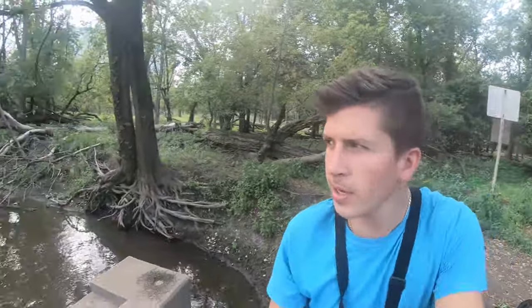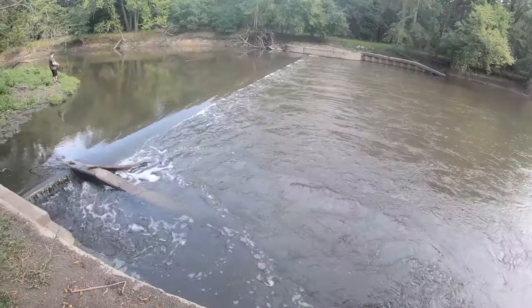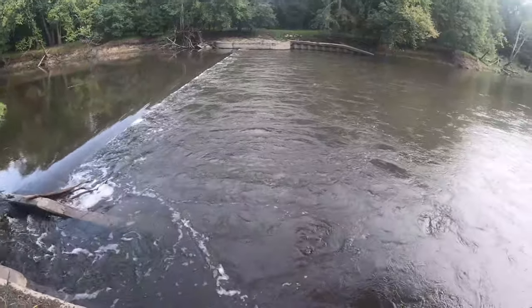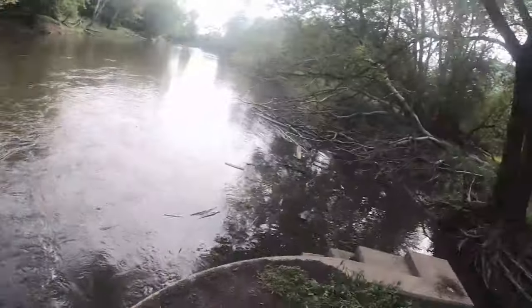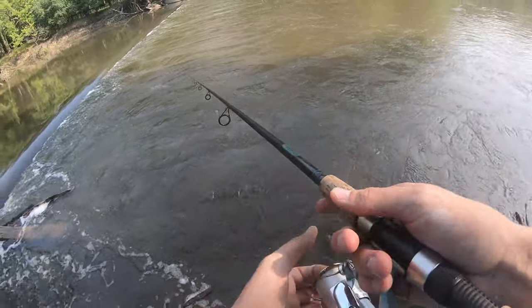So in this video, you need to catch a fish. I'm at the Des Plaines River. I have found a little dam area. The top of it, calm water; the bottom, lots of moving water. So I have no idea what I'm gonna catch here, so I guess you guys just have to stay tuned. And if I catch something, this video is getting posted. So let's get to fishing. There's gotta be some monsters in here.